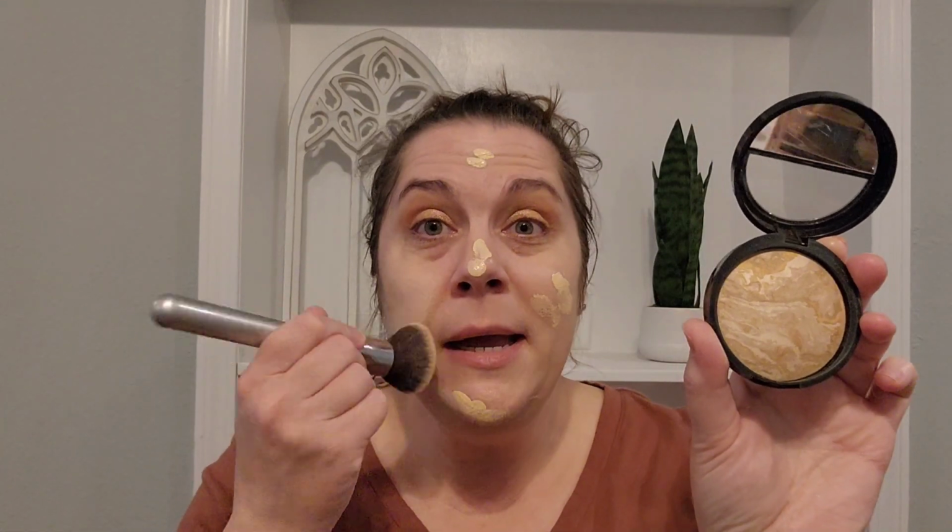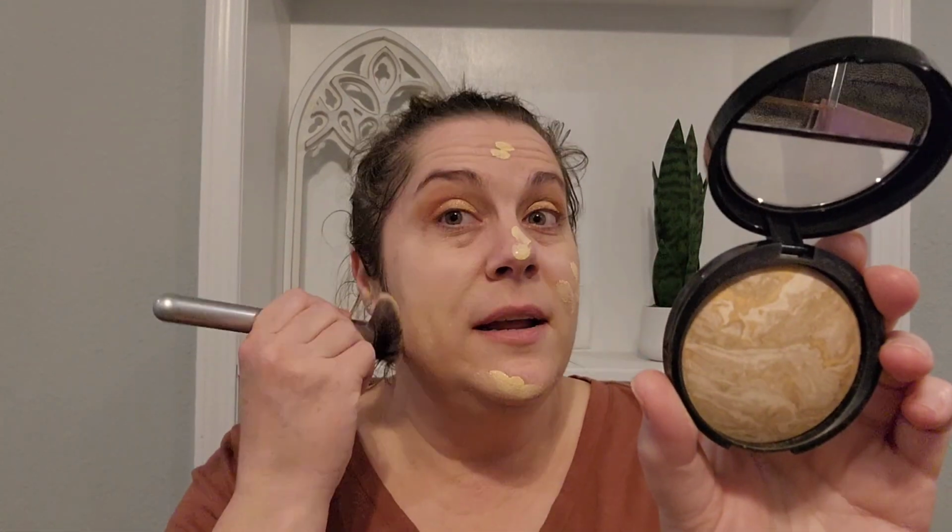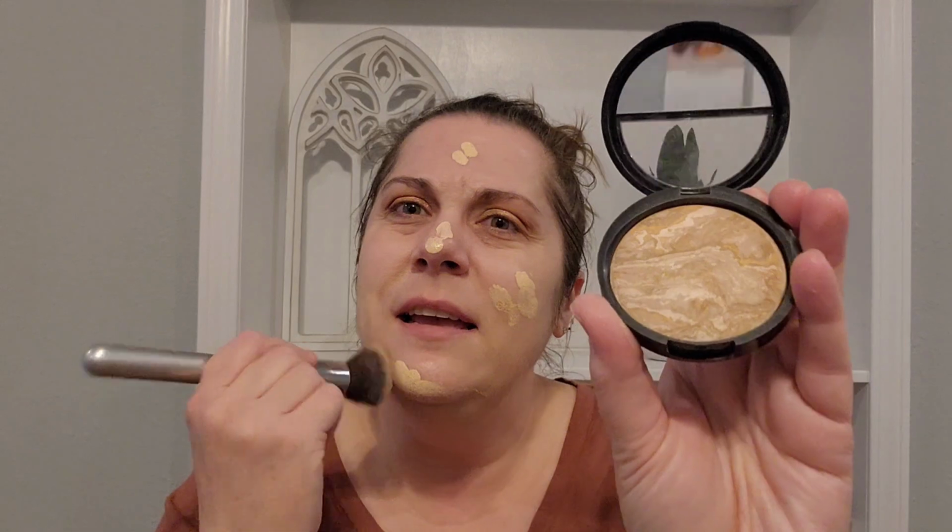But I have this other thing that I got from Laura Geller in a Laura Geller haul that I did at the end of 2024. And I don't really like that either because it's kind of dark. It's the shade Fair, but it really looks very dark and kind of muddy, and I don't really like it a whole lot.